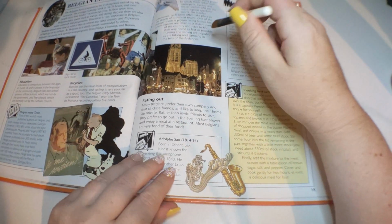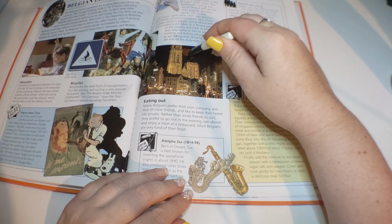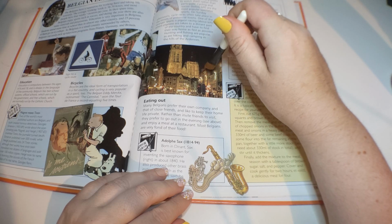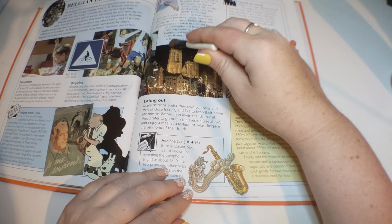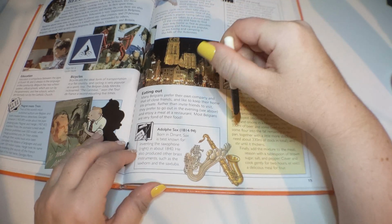Eating out. Many Belgians prefer their own company and that of close friends, and like to keep their home life private. Rather than invite friends to visit, they prefer to go out in the evening and enjoy a meal at a restaurant. Most Belgians are very fond of their food.